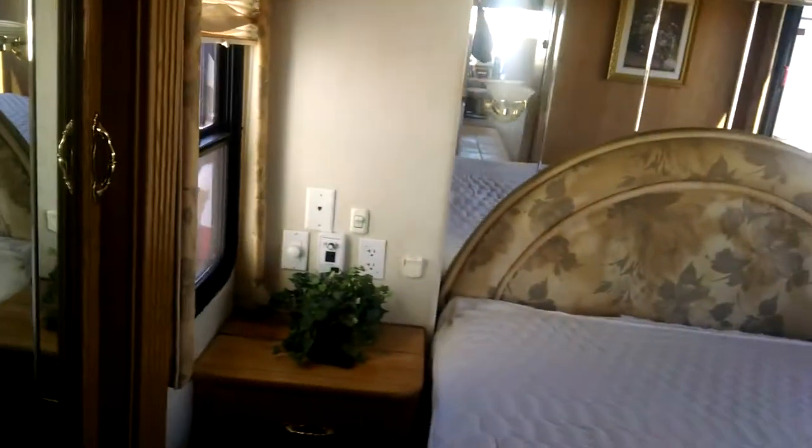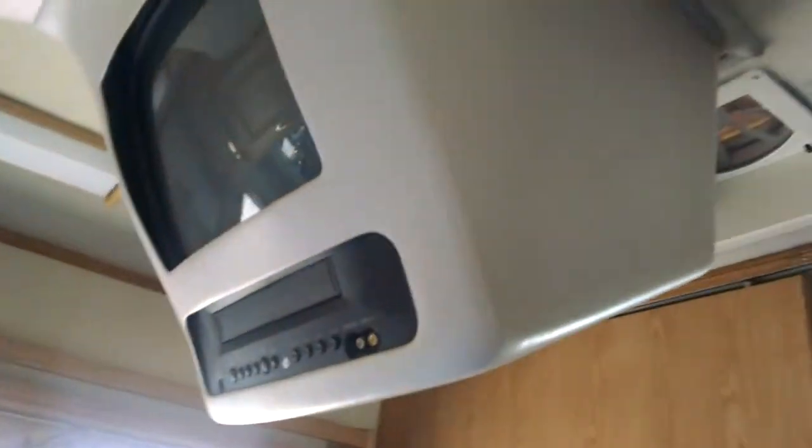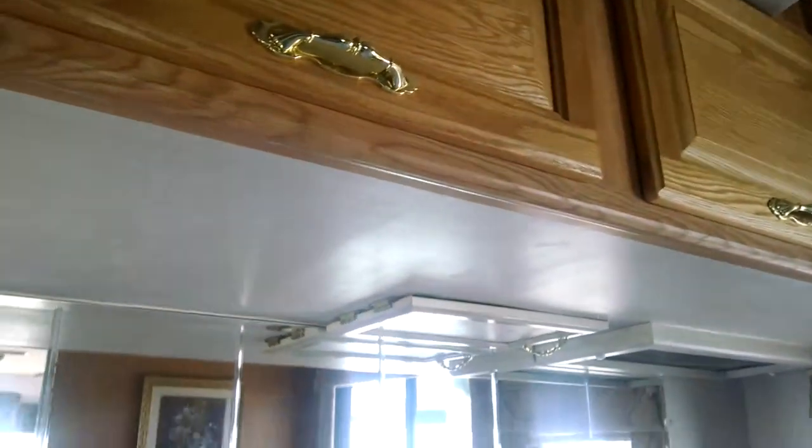This is the Alpha Sia. Tons of room. This whole slide right here is tons of room for storage. Also have this a classic television so you could be laying back. And the intake system to keep this coach cool.